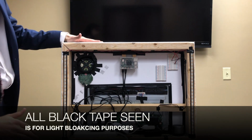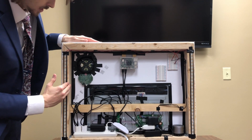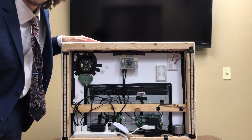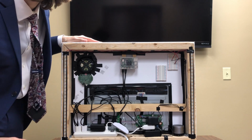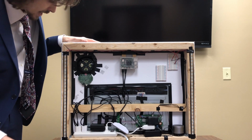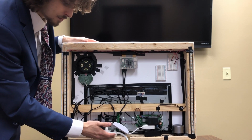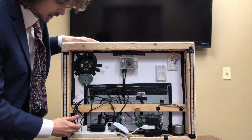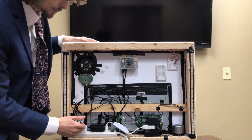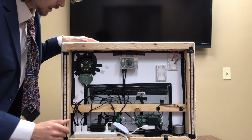Looking at the guts and internals of my mirror, you'll see that we have disassembled an Amazon Alexa to allow ease of access for the microphone. Reversing the LEDs allows a feedback to show up on the front of the mirror, letting you know that Alexa is listening to you. This is powered all by a power strip. The Alexa, the Raspberry Pi, as well as the Bluetooth speaker are always charging and always powered on.